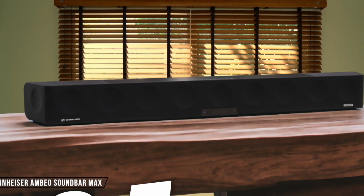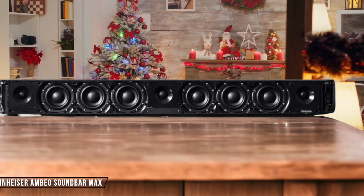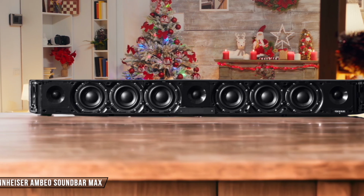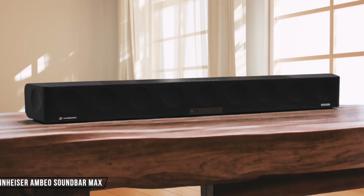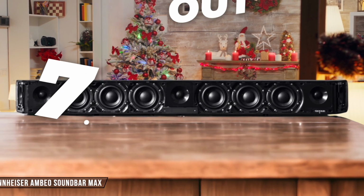The Sennheiser AMBEO Soundbar MAX offers incredible immersive sound with its unique 3D mode and gets remarkably loud without distortion, but its bass-light performance makes it less appealing when compared to similarly priced competitors with dedicated subwoofers. Taking everything into account, I'd give it 7.5 out of 10.